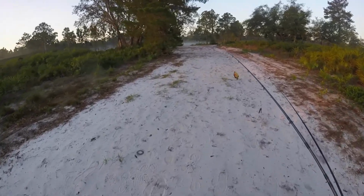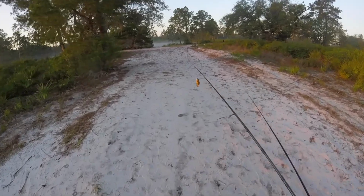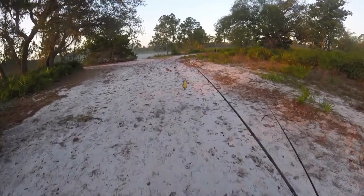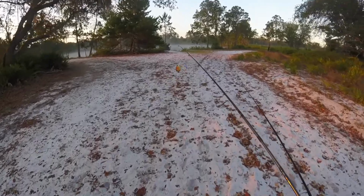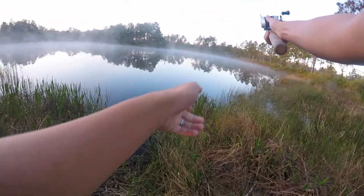Alright, we're coming up on the first pond. Hopefully the shoreline isn't too weedy. This place gets a lot of traffic though because it's so close to Orlando. It's not like some of the other parks I've been to. So I have no idea how much fishing pressure or how little fishing pressure this place gets. Came up here on the edge. I already kicked out a little bass.